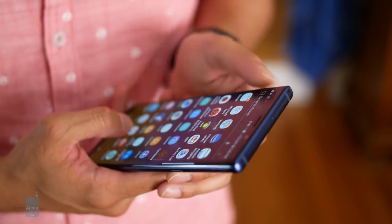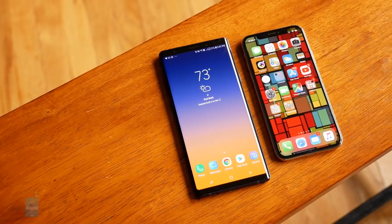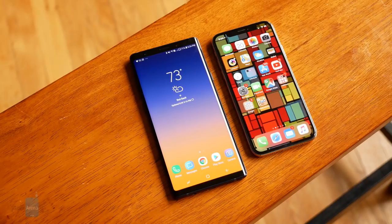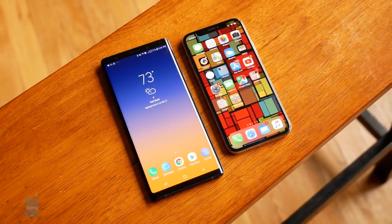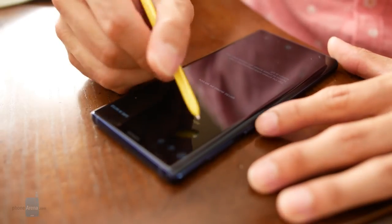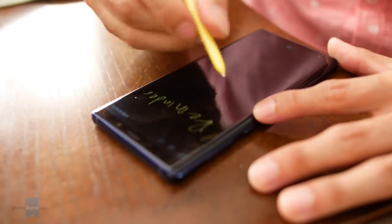For the same amount of money, you're getting a phone that's accompanied with a headphone jack, the S Pen, the ability to access a desktop-like experience, you get double the starting storage capacity, and even a more water-resistant construction. Essentially, you're paying the same amount, but receiving far more in return. Power users especially will appreciate the level of utility that the Note 9 brings to the table over the iPhone X, seeing that it can do much more.